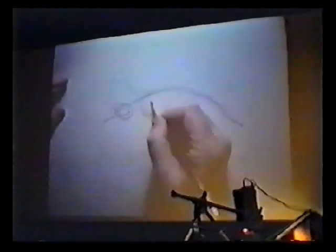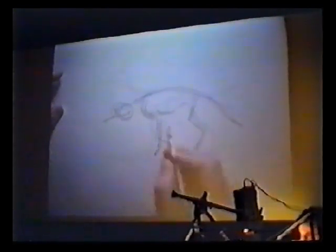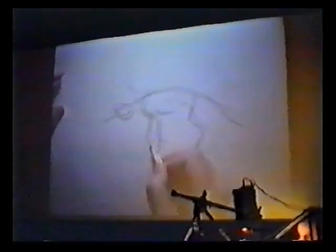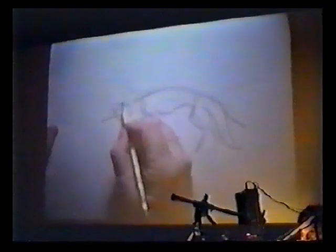Now notice, you might even be moving the feet back, or in certain cases you might bring certain things together so that you get a more compact feeling. You can exaggerate that more and more. I notice that I'm using just simple shapes to create a very distinct attitude there, without getting into any detail.